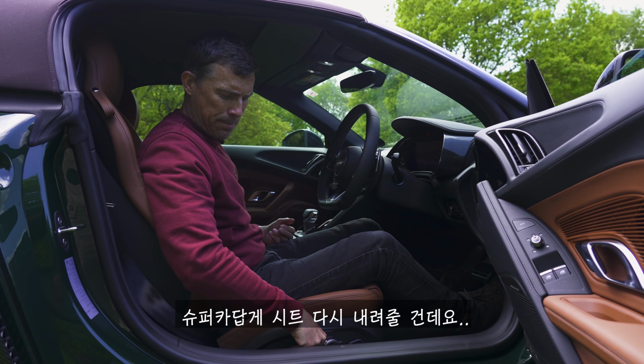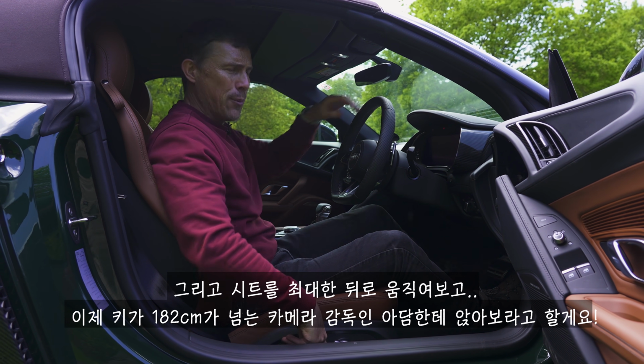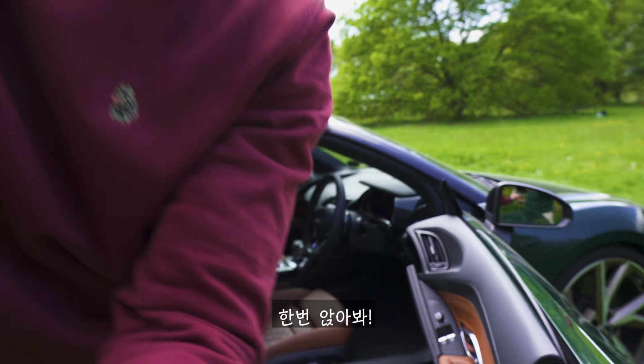So I'm just going to put the seat back down low, like it should be in a supercar, get it as far back as it'll go, and now hand over to my cameraman, Adam, who is 6 foot tall. So go on, Adam.